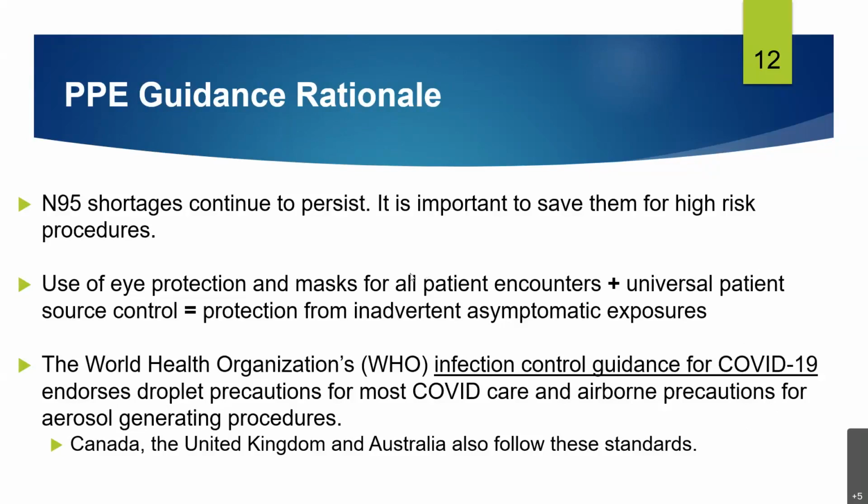Also wanted to reiterate that the use of eye protection and masks for all patient encounters, in addition to universal patient source control, and actually even without universal source control, can protect from inadvertent asymptomatic exposures, which is why that is part of the recommendations. And the World Health Organization infection control guidance also endorses droplet precautions for most COVID care, and again, N95 respirators for aerosol generating procedures. Several other countries also adhere to this guidance, and multiple states have endorsed these recommendations as well. Next slide.